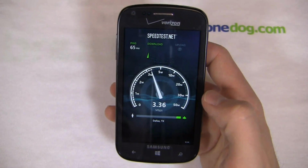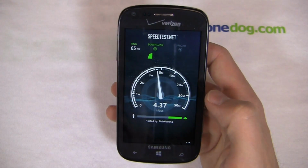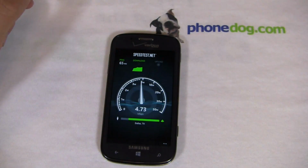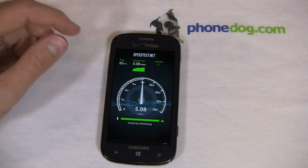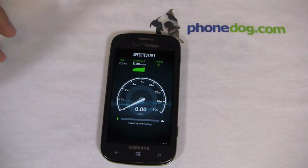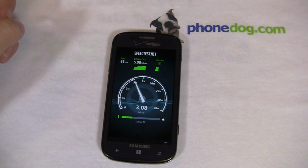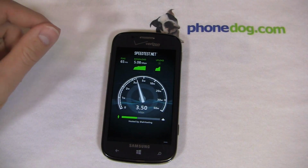Verizon promises a download speed between 5 and 12 megabits per second, an upload speed of 2 to 5 megabits per second, and it's looking a little slow right now. We're not really in rush hour. It's 3:05 Central Time right now. So about 5, so it barely just met the threshold at the very end. 5 megabits per second on the download. Upload, we're looking at a little bit faster, 3.5 megabits per second.